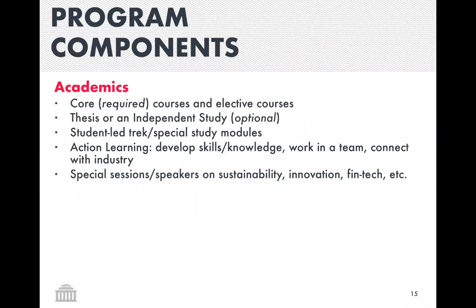So the components of the program are really broken into 2. There's a couple of words you're going to hear me use a lot today that I wanted to make sure that we defined up front. I think first and foremost, the word core. Those are all of your required courses. This will be how you spend your summer, which I'll lay out in a moment, and then elective courses. This is how you customize your academic experience.